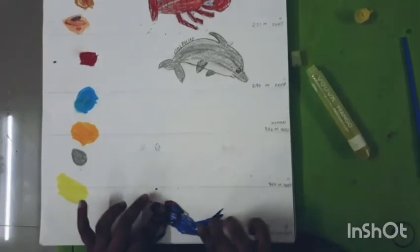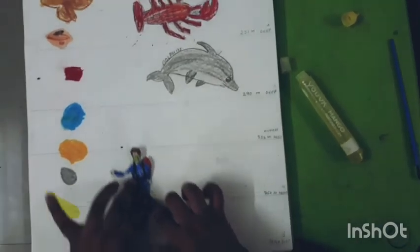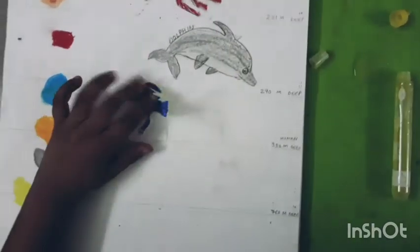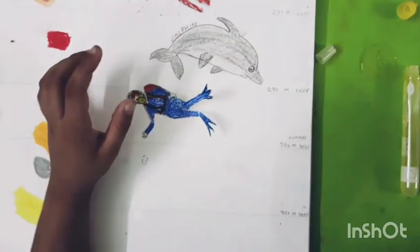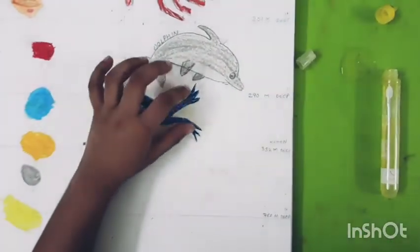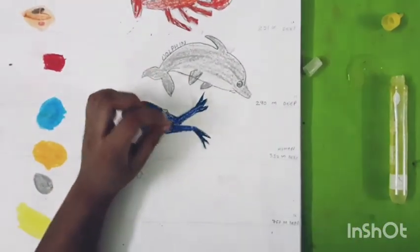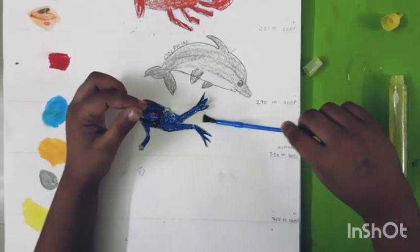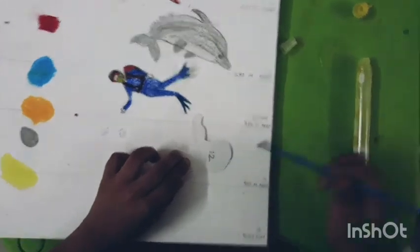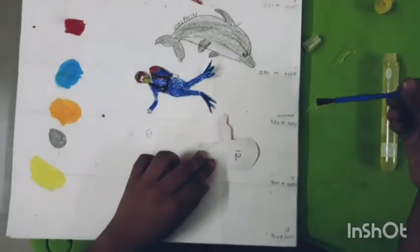Here comes the diver diving under the sea. The sea has to be blue. This diver. Diver. Now here comes the octopus. Diving under the sea.